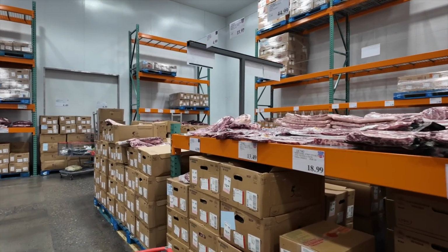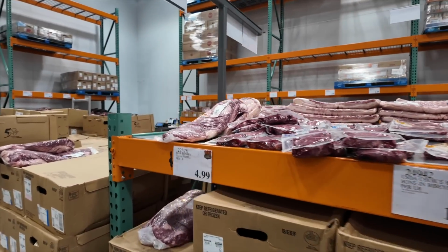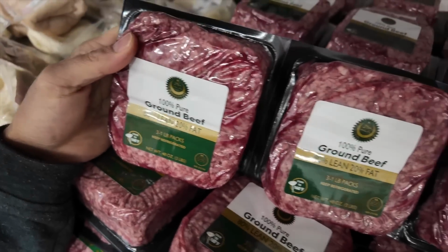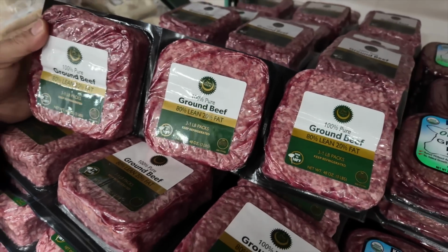I'm not kidding when I say it's super cold in here. My fingers are freezing. Right on top it says halal, so if you need that, they've got a lot of options. I don't see as many today, but I know that they have them at some other Costco's, but the selection here is just way bigger.